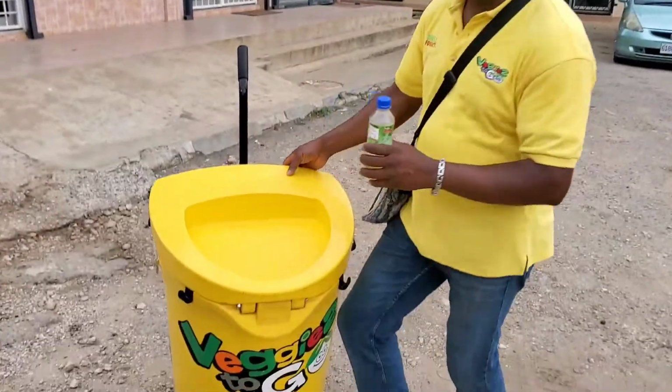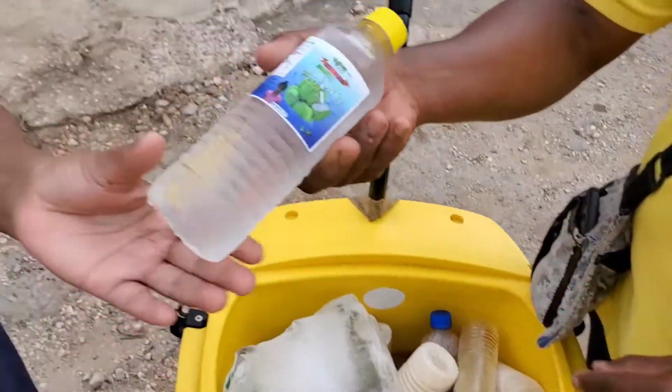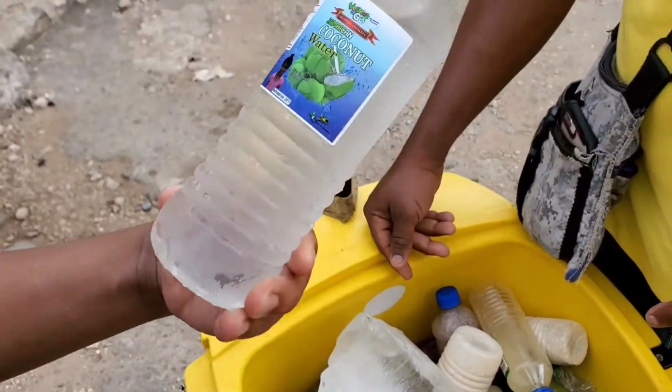Sure. So what are the flavors that we have? We have pure bird's eye because sometimes, you know. Coconut, the best coconut water in the country. So if you look at this, you'll see Daniel. That's my first born. She's so cute.